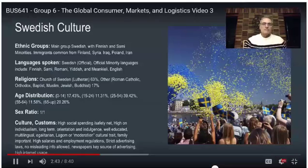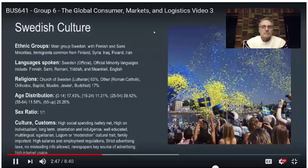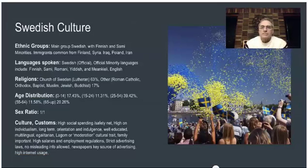The gender and sex ratio is 1 to 1 male to female. As a culture, they have a high social spending amount with a large safety net with a high emphasis on individualism, long-term orientation, indulgence. Sweden is well-educated, multilingual, egalitarian, and they have a practice known as lagom, or moderation, which is a cultural trait emphasizing moderation in all things.